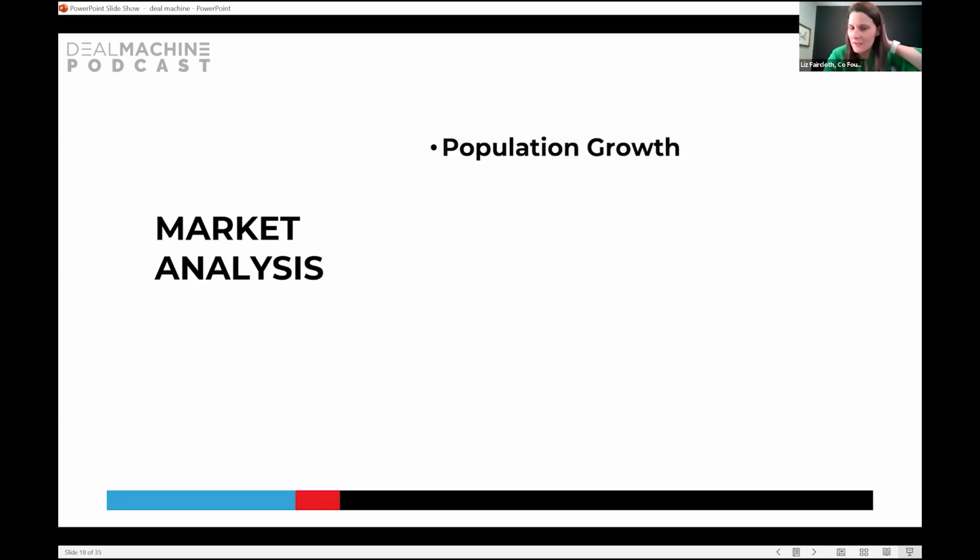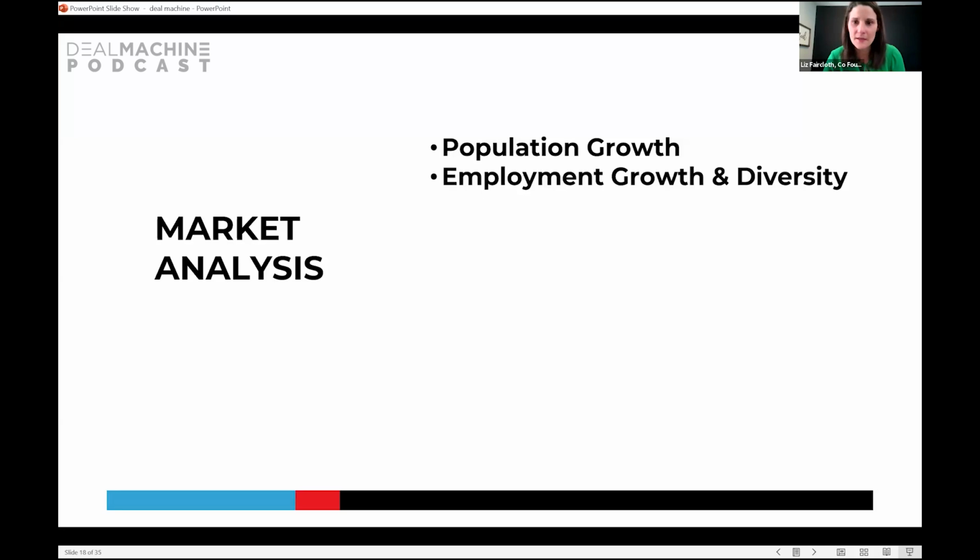Here are some things, again, that you want to know on the market that you're looking to jump into. Obviously, population growth. I keep it really simple. I like to keep things very simple. Are people coming to the area or are they leaving the area? You obviously want to be investing in an area where the migration is coming, right? There's an increase of growth. The jobs are coming to the area. People follow jobs. So keep that in mind.